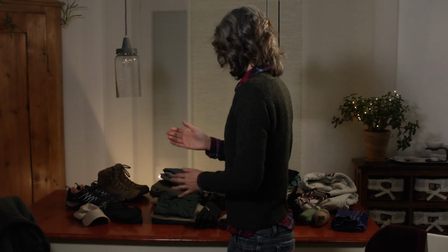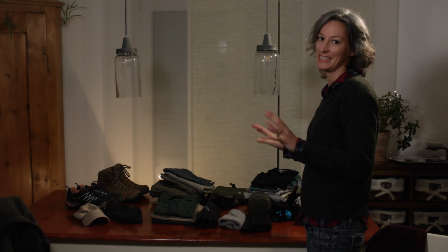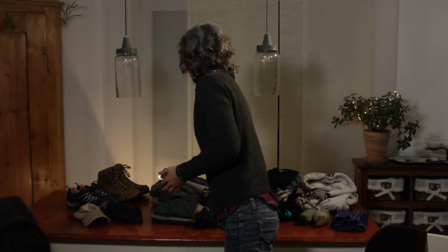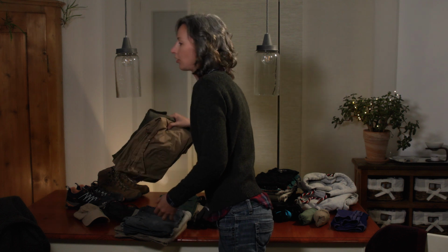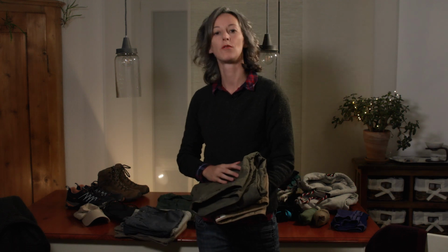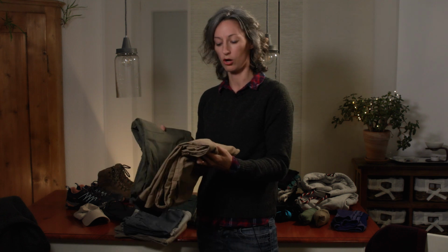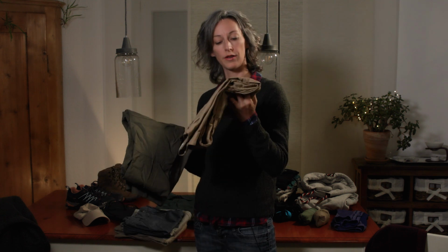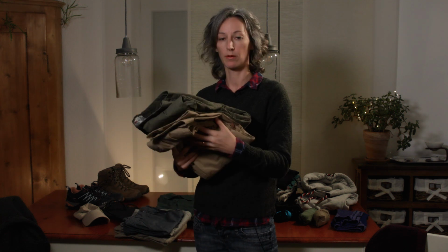Okay, I'm also going to take with me, you see, it's a lot of green here, all the safari clothing and the bush clothing you need when you go out there. I'm going to take 2 long pants with me, a greenish one and a beige one. They are both from Fjällräven.